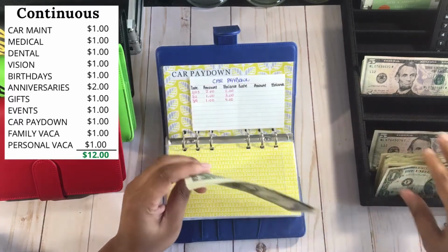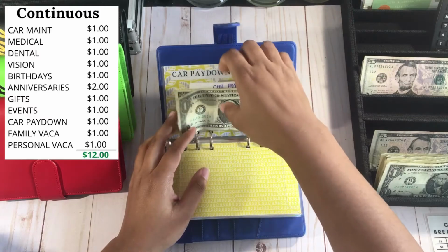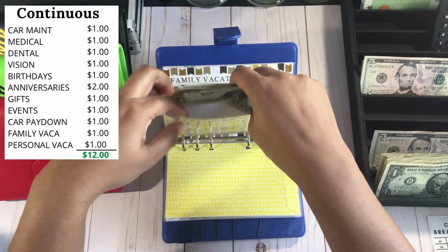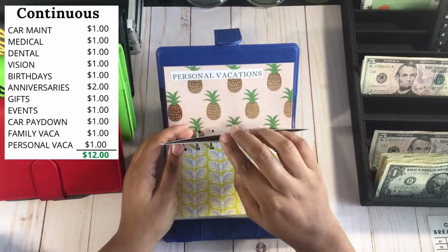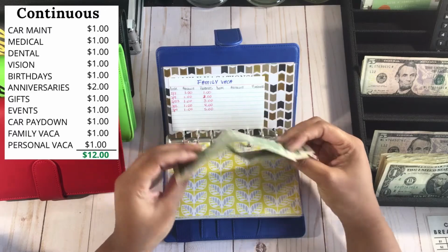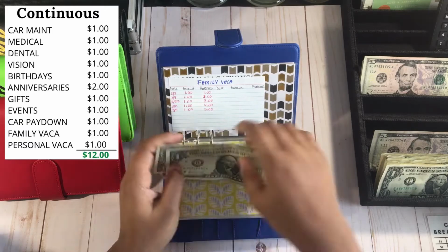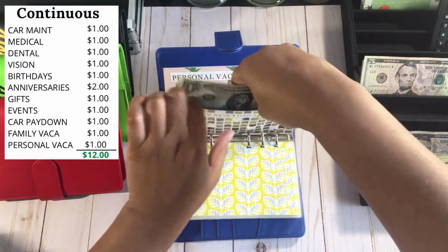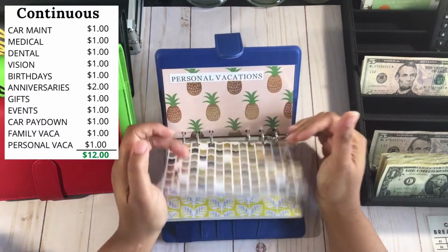Okay, so car pay down is going to get 1 for 4. I'm in no rush to do this car pay down. I'm thinking I might do a payment every 6 months with whatever is saved up in here. It just depends on how much I can start putting in this. So family vacations is going to get $1. That's going to bring it to 5. Like I said, we're not really rushing to do stuff, but I will start bulking this up to at least have enough in here for when it's time for me and the kids to go do something.